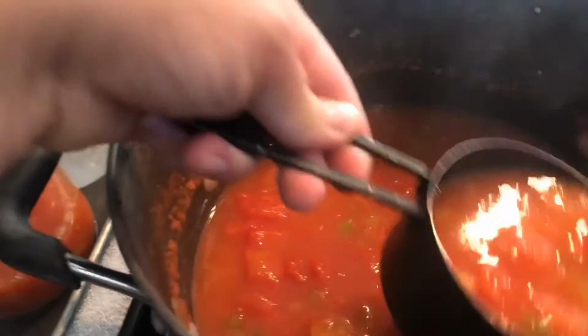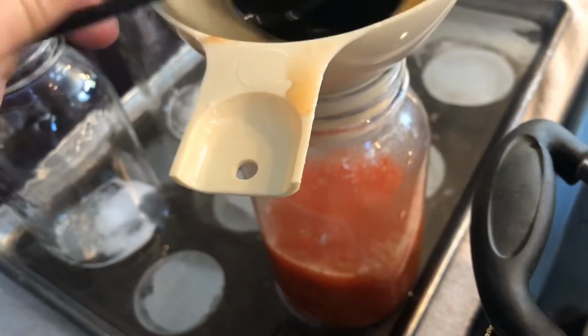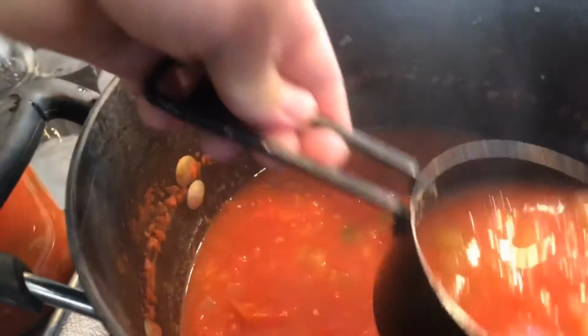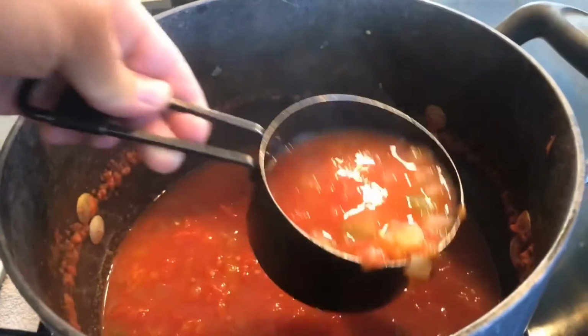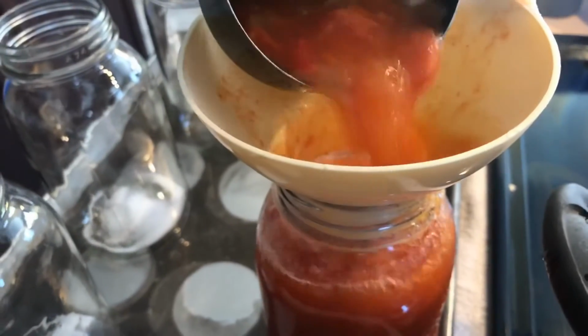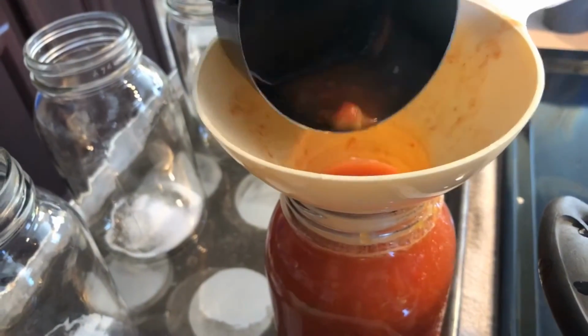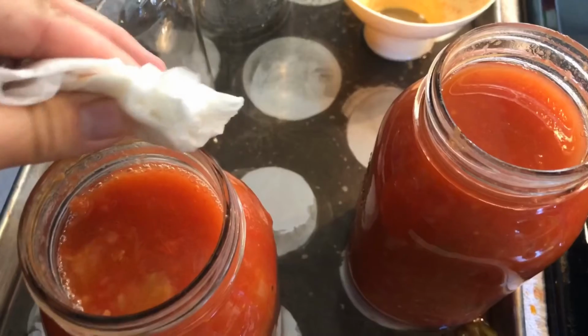You're gonna wanna fill your jar so it has 1 inch of headspace. So with canning jars, the top part where the rings fit is actually about 1 inch tall. So see here, we're right at the ring line. If we measure, we're right at the 1 inch mark there. Get a wet paper towel and wipe off the rims.